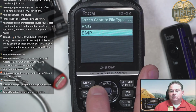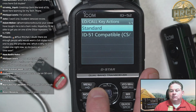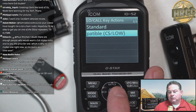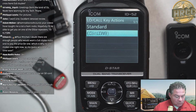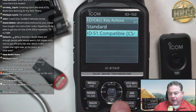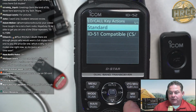You can change the type. Okay. Low cal key action, standard or ID-51 compatible. You know what that is, Ray? That's a new one to me. Yes. You look at your directional pad to the right, it says LO. If you push and hold it, that will allow you to select your power output.